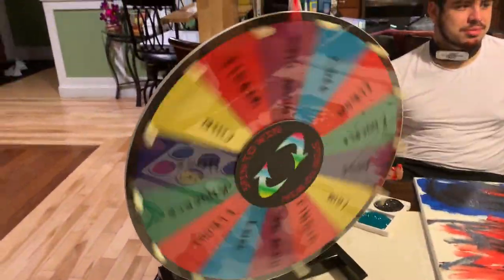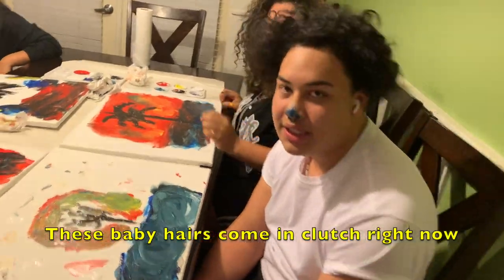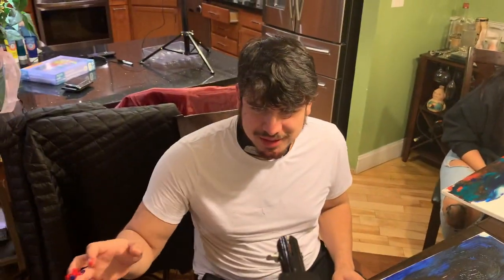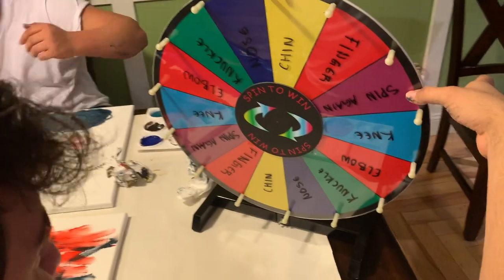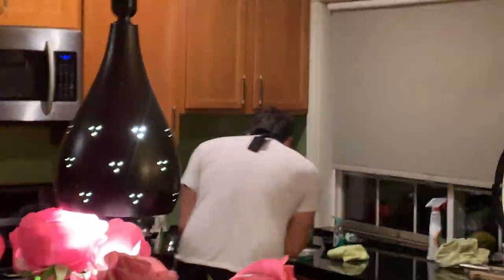Spin? Okay, he's going for it. If he gets knuckle, he's out. Chin. Ooh. He's coming clutch right now. You gonna keep knee again, or are you gonna spin again? I'm gonna spin again. All right, let's go. Let's see what you get. Finger, okay. That was a weak spin, but hey, you got finger.